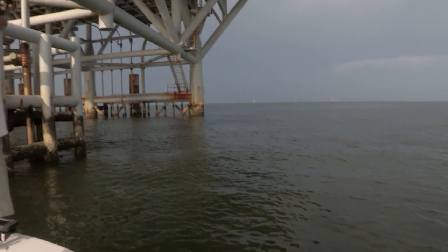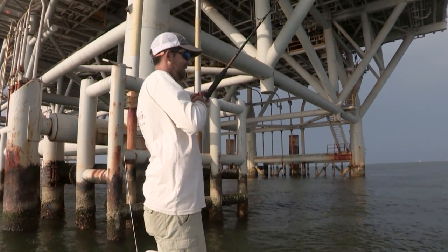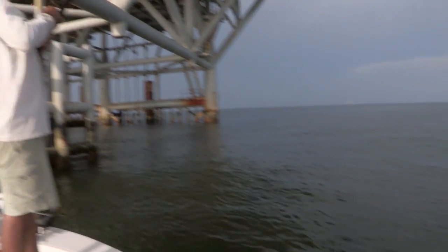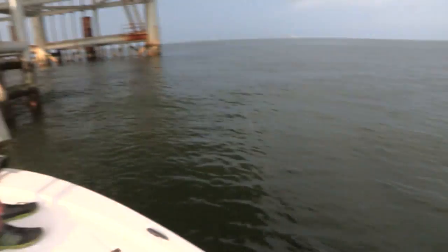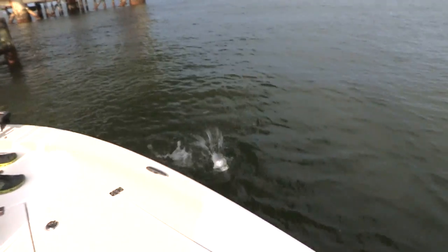Hey, before we head out to a quick break, I want to show you some video. We had one more species for you. Captain Patrick hooked a Spanish mackerel and got it right up to the boat. Lost it, but it was a pretty decent fish. That's just an average Spanish mackerel for you right there, just one more species.